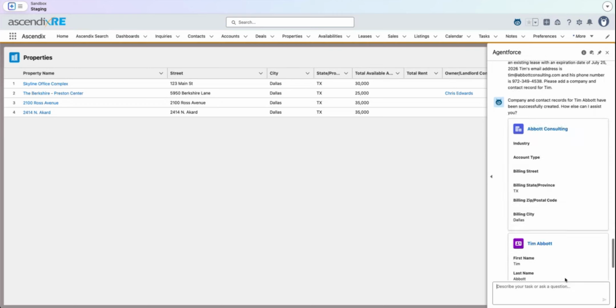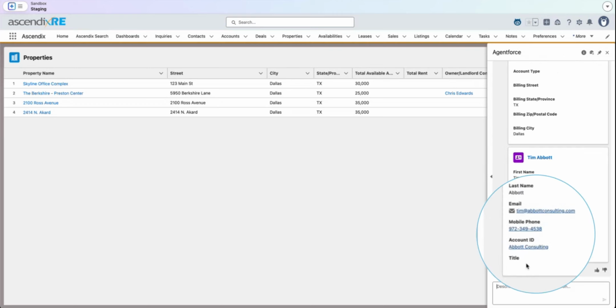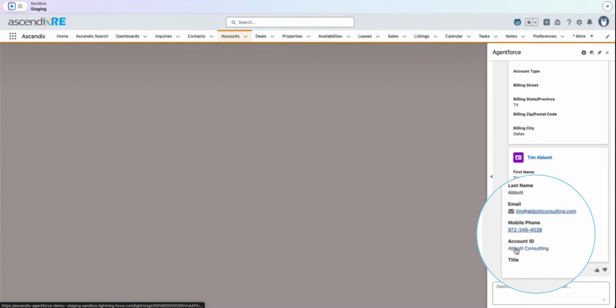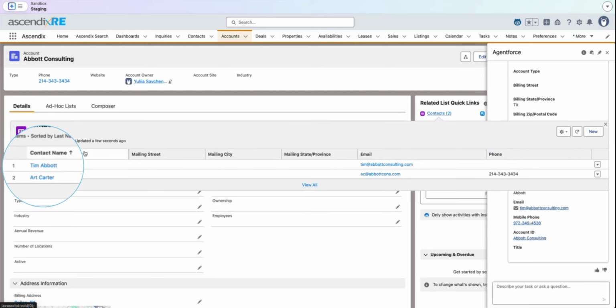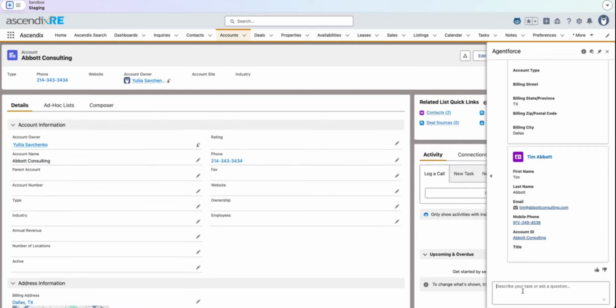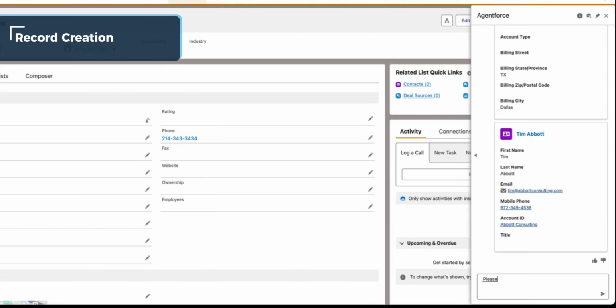So now we've got the company and contact record. We see the phone number and the email address and the fact that he's associated to Abbott Consulting, all of which is a quick click away. So we can see that here. Sure enough, we've got the contact for Tim Abbott. Let's take this a bit further. Please create a lease preference for Tim using the details I've provided above.